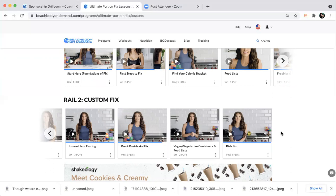If you want to utilize this nutritional program with your kids, then you'll want to go to Kids Fix. If you have kids, I encourage you to watch that. This is not a weight loss program for children. This is going to be a program that is going to allow you to understand how to fully nourish your children, okay? I have loved this for my kids. It has taught me so much as a mom on how to take care of them and nourish them and keep them healthy.